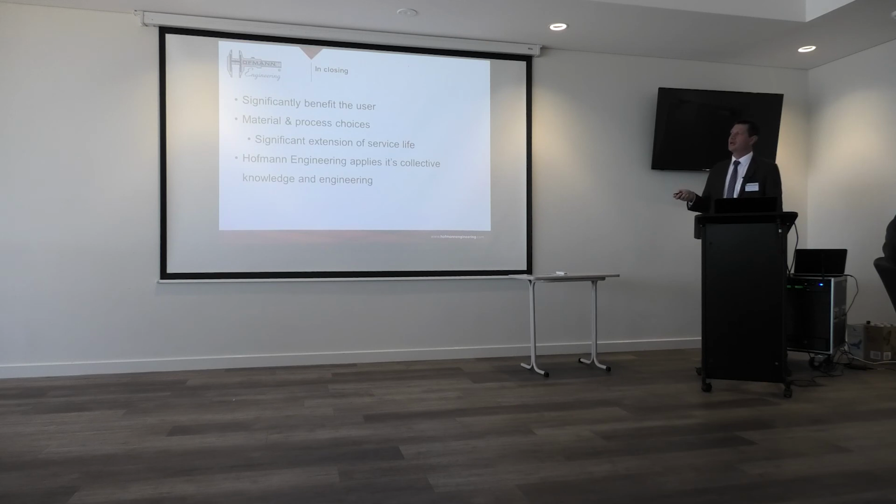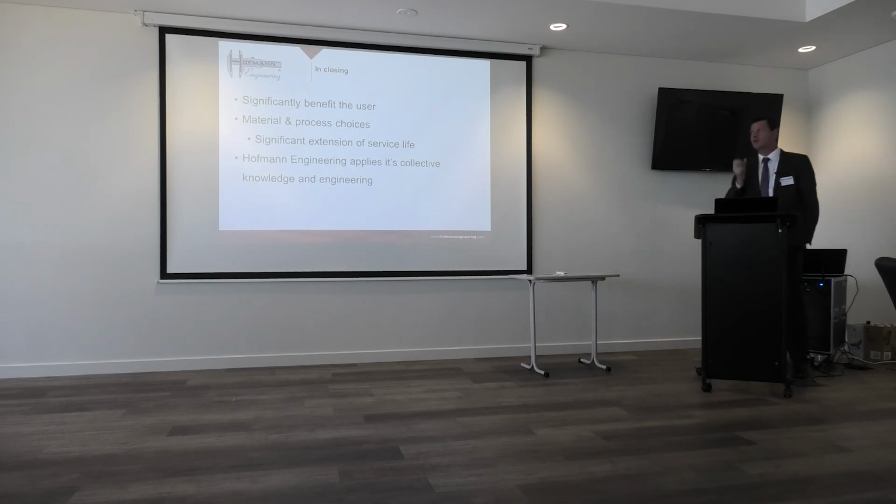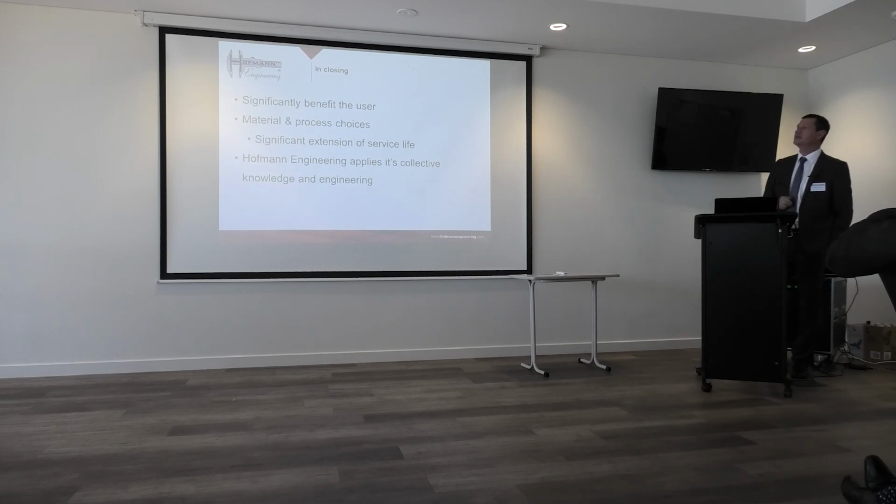Significant extension to life is a great benefit for the customer, right? And that's one of the things we look to do on a continuous basis. Underpinning that product improvement is all the engineering and metallurgical knowledge that Hofmann's has. It's all collectively used to benefit the customer.